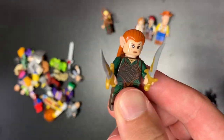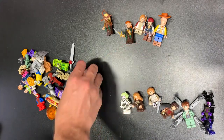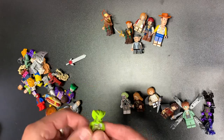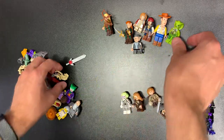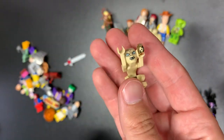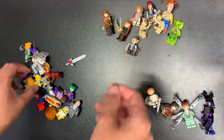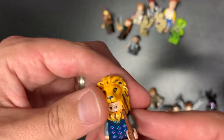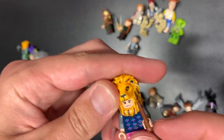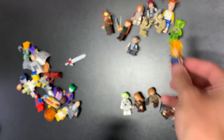We have Toriel. That's not a bad one either. I don't think it's quite Ting-worthy, but it is pretty good. A Goblin. I don't think those are from Gringotts anyways, so I don't think those are super good. Little mini snake. We got Gollum times two. One's got the Precious falling into the lava right here. We have Luna Lovegood with the lion outfit, I believe is what that one is. That'd be my guess anyways. I think so, right? I don't know.